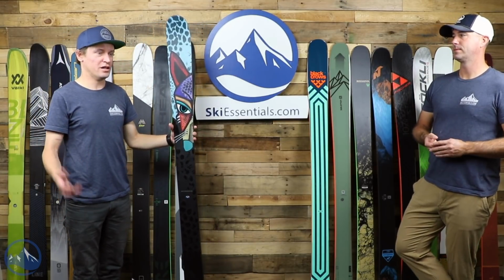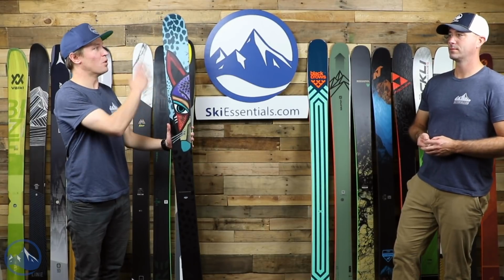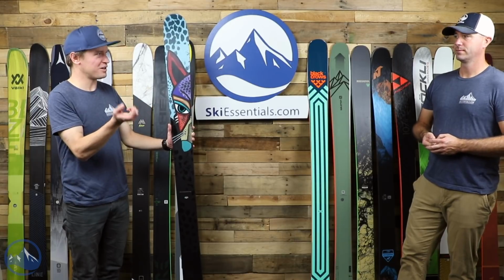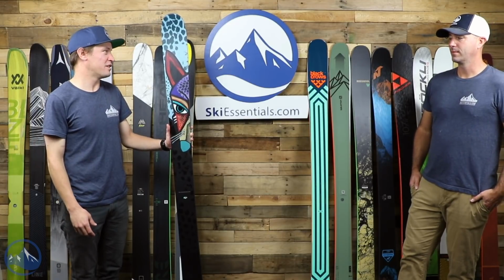I've talked about it in contrast to the Reckoner 102 from K2 quite a bit, where this is a little stiffer but uses more rocker and more early taper, and the Reckoner is softer but has less rocker and less early taper. So they achieve the same thing in the long run, but they feel different, which I think is really cool.